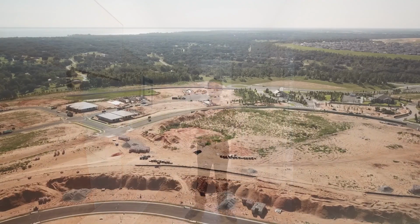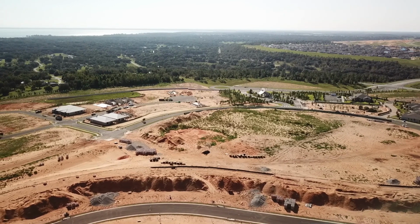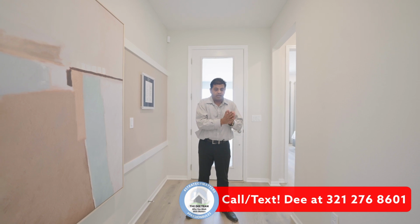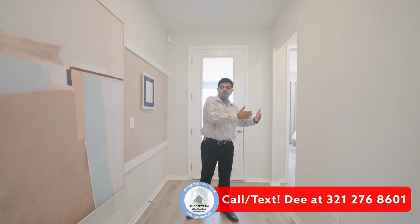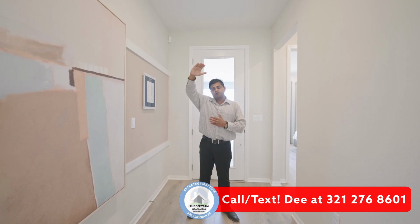They have some really good amenities coming. It's a brand new community they just opened up, and I always say that if you are looking to build a brand new home and you want it in a brand new area, you want to be among the very first few, because by the time they are done it's going to be over 800 homes. The prices are going to slowly but surely increase, so that is something to keep in mind.